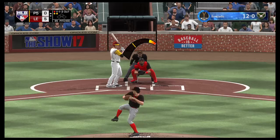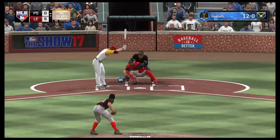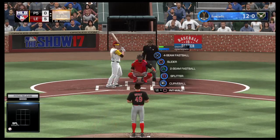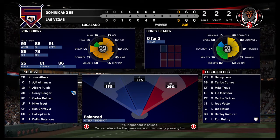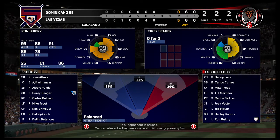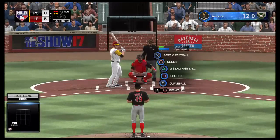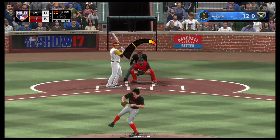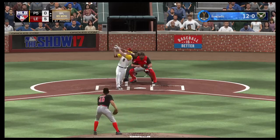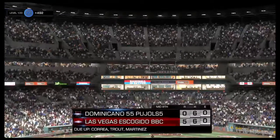I'll tell you, he just doesn't look comfortable in the box to me tonight. He's been off balance with his swings. And that one complete. Swing and a miss, and that ends the inning.